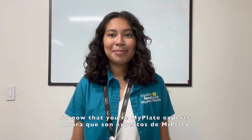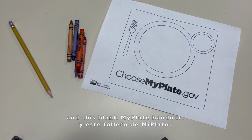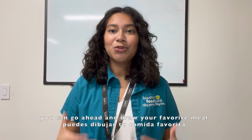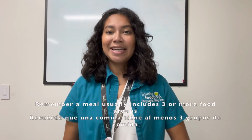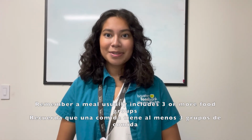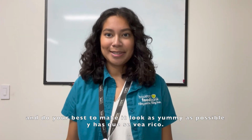So now that you're MyPlate experts, let's move on to the activity. You'll need something to write with, coloring supplies, and this blank MyPlate handout. Once you've gathered your materials, you can go ahead and draw your favorite meal. Now remember, a meal usually includes 3 or more food groups, and just try to do your best to make it look as yummy as possible.